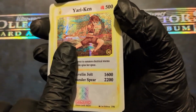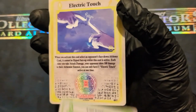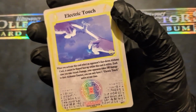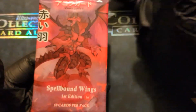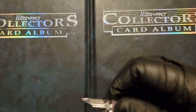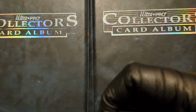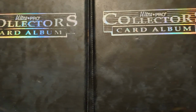Ooh, a Yari Ken. Nice. I'm not quite sure about the hollows on these, like quite basic compared to some of the other sets I open. They're nice, but I think maybe it's just because the hollow thing's quite small. I don't know if there's full arts or illustrations like in other sets for hollows, which will be a bit more clean. We'll have to wait and see.